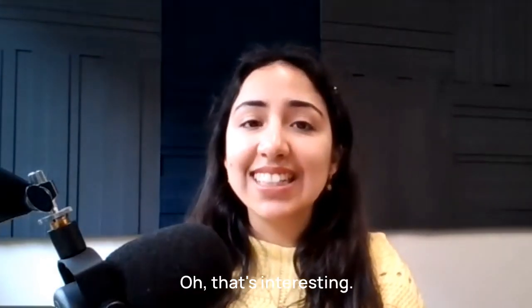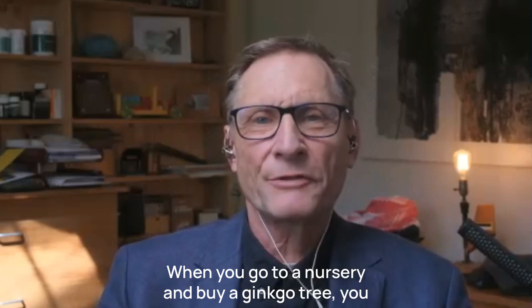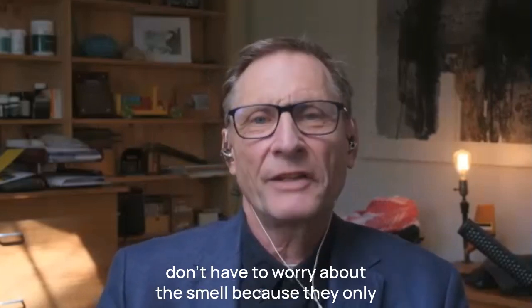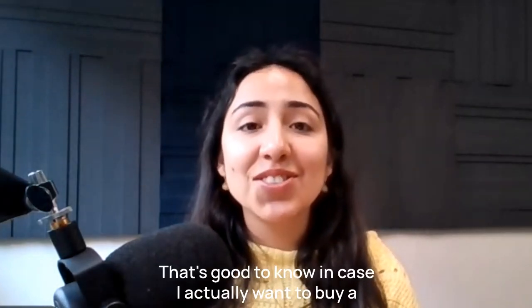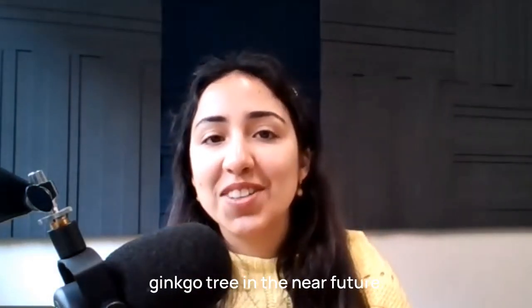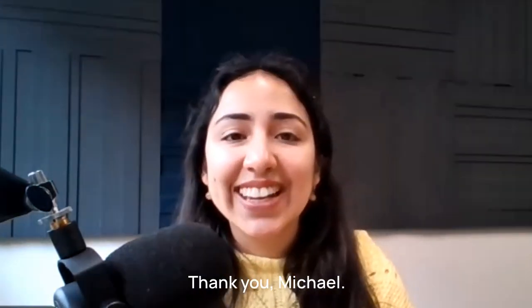But the interesting fact around that is that it's only the seed of female ginkgo trees that has the smell. When you go to a nursery and buy a ginkgo tree, you don't have to worry about the smell because they only sell the male trees normally. Oh, okay. That's good to know in case I actually want to buy a ginkgo tree in the near future. Thank you, Michael. You're welcome.